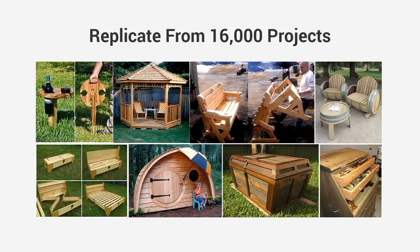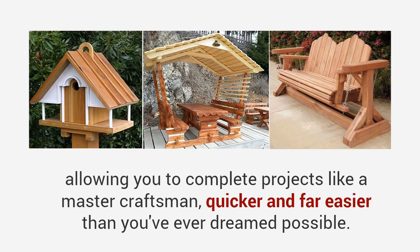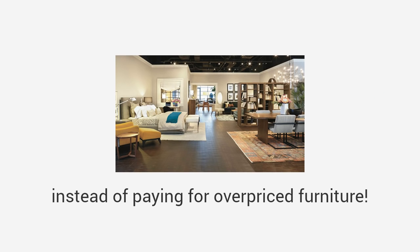The 16,000 projects are now yours to replicate, and that means having the freedom to build anything you want, allowing you to complete projects like a master craftsman, quicker and far easier than you've ever dreamed possible. You'll discover the joy and the satisfaction of creating something beautiful with your hands instead of paying for overpriced furniture.